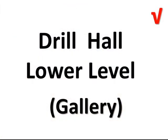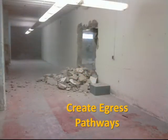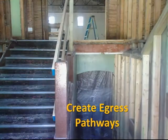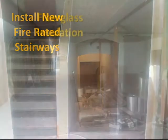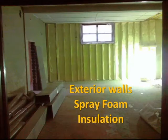The lower level below the drill hall required some modifications to the layout of the space to create some egress and public assembly. This required demolition of some of the existing staircases, creating fire-rated stairways with fire-rated door enclosures and pathways to exit the building as needed in an emergency, and blown-in insulation in the ceiling and spray foam insulation on the exterior foundation walls.